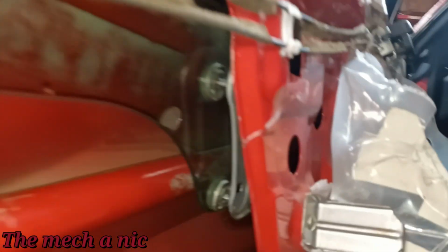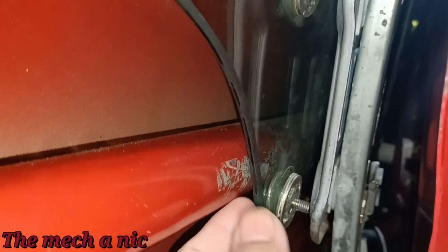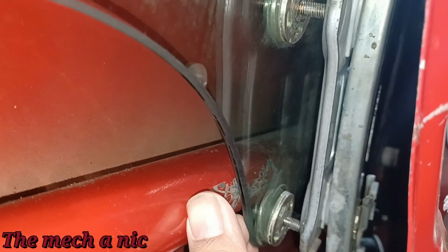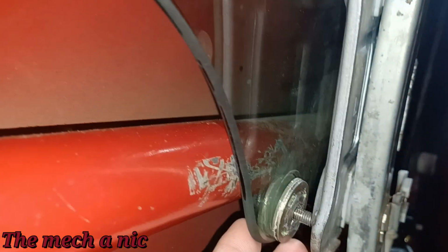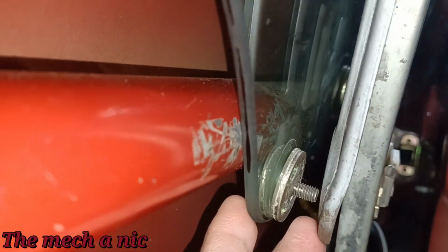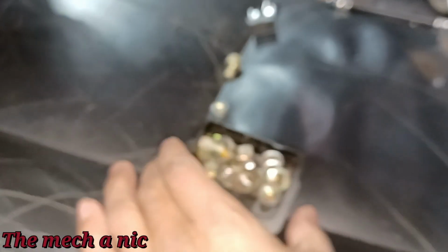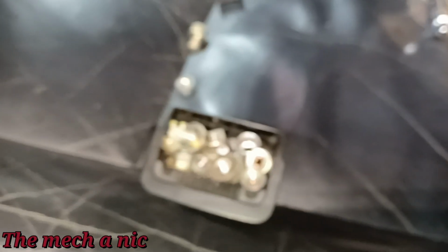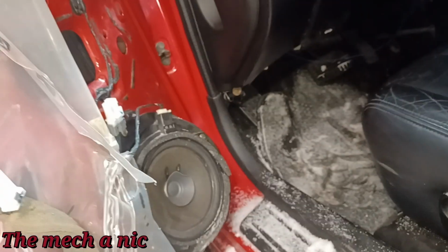All right, so he's saying the glass won't go up or down, and he said it's hitting something. Obviously the glass is hitting this rail right here with this crash beam. And the reason for that is because it's missing all the bolts. You could see how that is sticking out right there. And I found all of these just sitting right here in the cup holder. Okay, so clearly he was in here trying to replace this regulator.